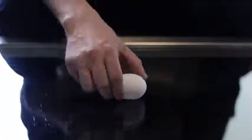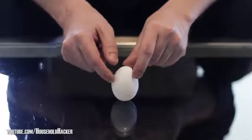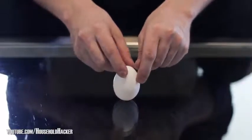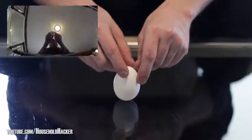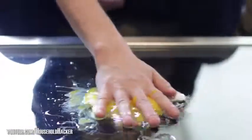Let's kick it off with this party pleaser, the balancing egg. Most people don't realize that with some time and finesse, you can balance an egg on its bottom side. Simply find an extremely flat and level surface and carefully rock the egg back and forth between your fingers until you feel it take hold. It can be quite frustrating and take several minutes to pull this off, and some eggs might not even work. But the feeling of accomplishment you get when it's done is astounding.